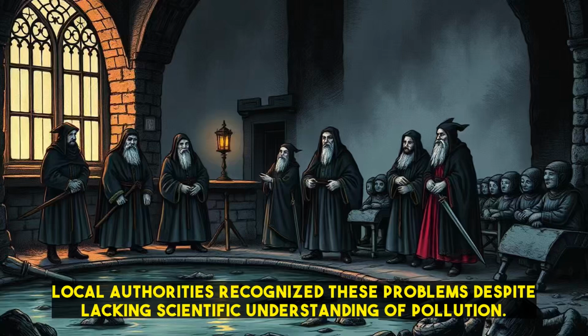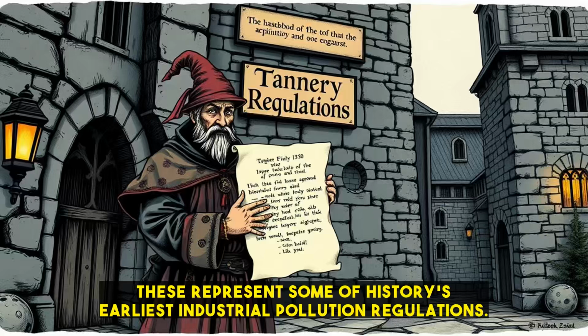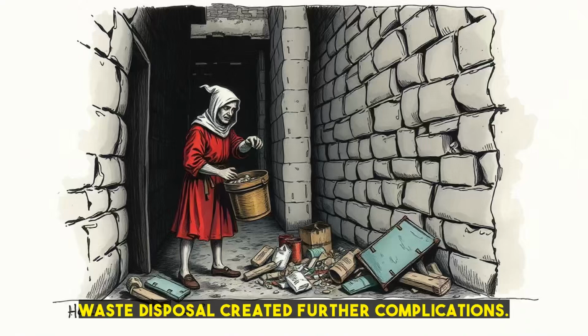Local authorities recognized these problems despite lacking scientific understanding of pollution. Town ordinances frequently addressed tannery waste disposal, requiring operations to locate downstream from population centers and sometimes mandating specific discharge practices. These represent some of history's earliest industrial pollution regulations.